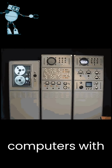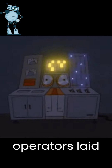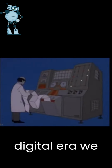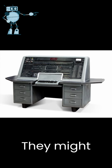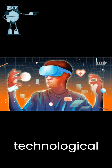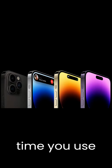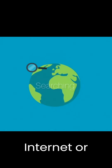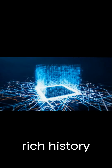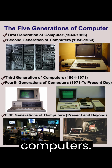These room-sized computers, with their intricate wiring, flashing lights, and diligent operators, laid the foundation for the digital era we now inhabit. They might seem primitive by today's standards, but they were the stepping stones to the incredible technological advancements we enjoy today. So, the next time you use your smartphone, browse the internet, or unleash the power of a modern computer, take a moment to appreciate the rich history and the extraordinary journey that began with these first-generation computers.